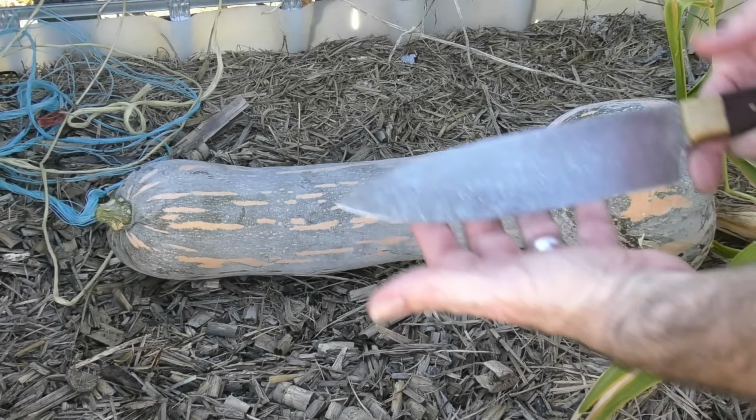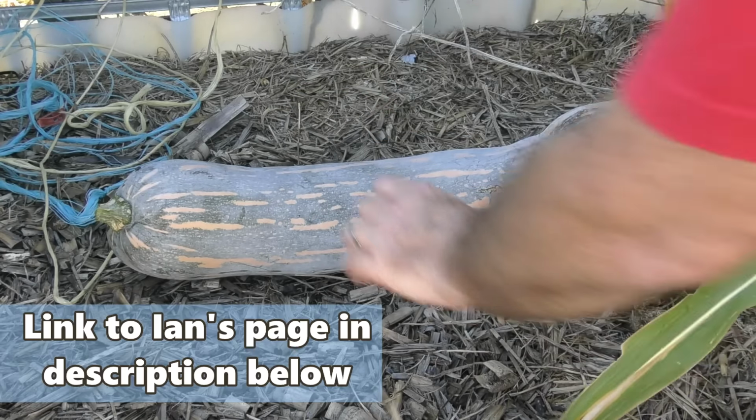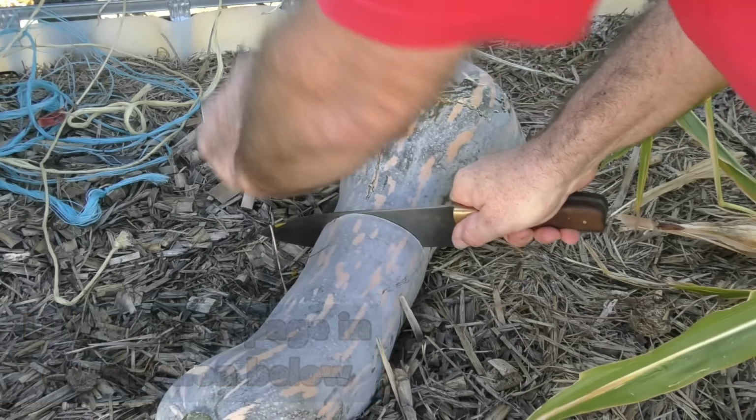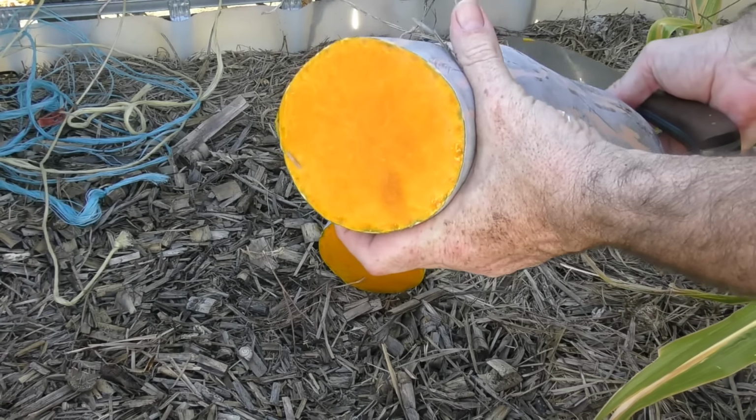So just going to chop into my new knife, better show it off. I bought this off an Australian knife smith. Thank you very much, Ian. I'll just chop it here, cut it here, I think. Oh, look at that. Awesome fruit.